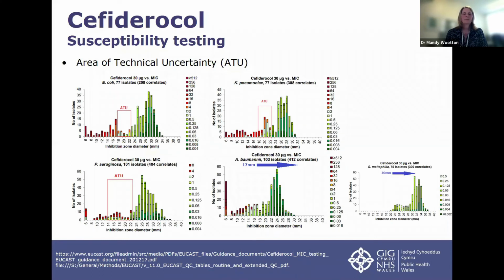And this is just to demonstrate to you the reasons why we have areas of technical uncertainty. So top left, we have E. coli, top right, we have Kleb pneumo, and these are classic EUCAST histograms where if you had the breakpoint in the middle, you should see all of the green colours on the right, which denote susceptibility, and all the red and orange colours on the left, which denote resistance. And you can see with the highlighted boxes, the ATU boxes, that you get a multitude of MICs within those boxes, which means that in that area, those few millimeters, we can't decide whether it's susceptible or it's resistant. So it is an area of technical uncertainty. We can't be sure of that phenotype.